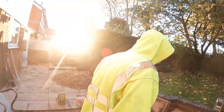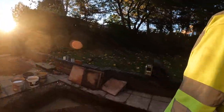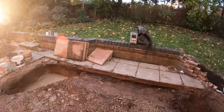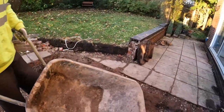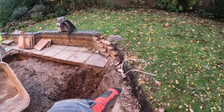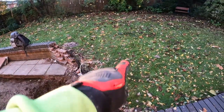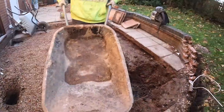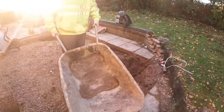So it's a nice morning. Just chilly. We'll soon warm up though. So we'll put you on time lapse for a little bit while we get sorted. Well, yeah, I've got this dig out today as well. Square that up. Let the foot in. So that's us. Get this skip filled up before it goes.